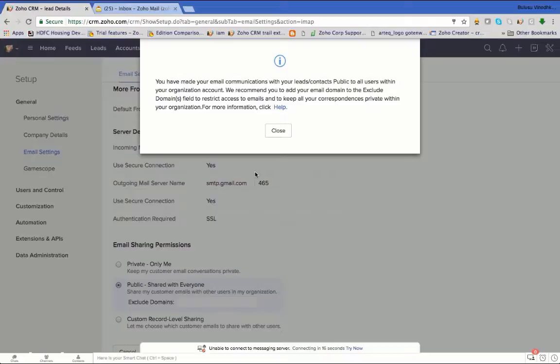Let me tell you how. In case your manager has to send an email to the same lead which you are following up, he, before sending the email, will check whether you have sent it or not. If not, he's going to send it. So this will help you to avoid duplication.